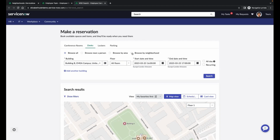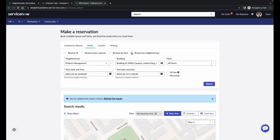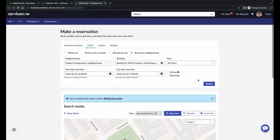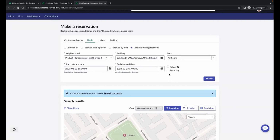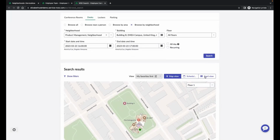So today, Abel's going to come in and say, I want to browse by neighborhood. I want to actually sit in a neighborhood that I've been assigned to. Seeing as Abel is part of the product team, he's been assigned only to the product management neighborhood. From there, he can choose which location he wants to go into. He has the option of choosing the floor, and can also define the time, the recurrence, or if he wants to have the all-day reservation. So he's going to search for it. And again, we're going to have the possibility of having the 3 different views.